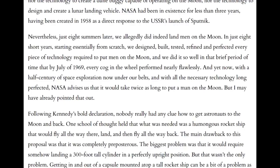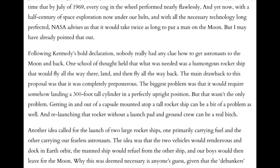Following Kennedy's bold declaration, nobody really had a clue how to get astronauts to the Moon and back. One school of thought held that what was needed was a humongous rocket ship that would fly all the way there and land and then fly all the way back. The main drawback to this proposal was that it was completely preposterous. The biggest problem was that it would somehow require landing a 300-foot-tall cylinder in a perfectly upright position.